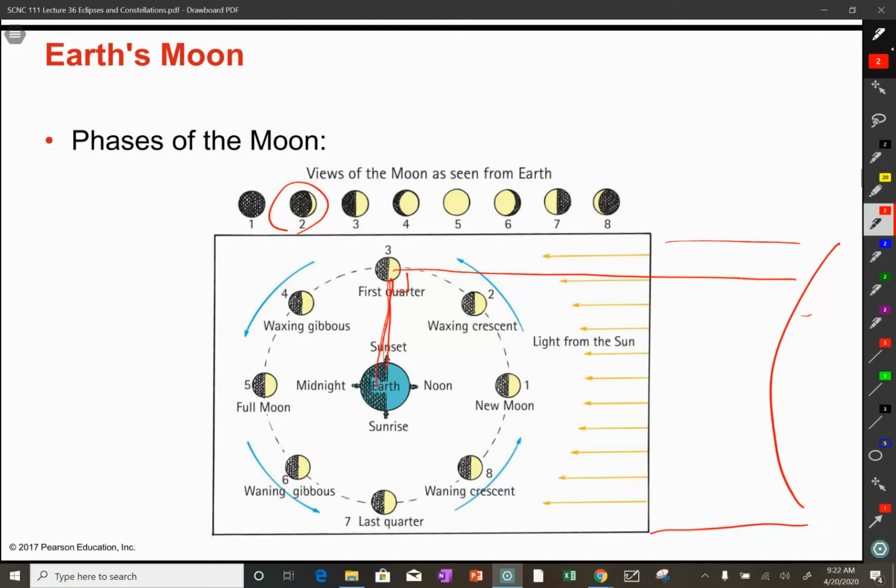Keep going, it's still waxing because it's growing. Over here, now if you look at the moon, what you see is most of it is lit up and only a small fraction is not. So that's like this here, and we call that a waxing gibbous. Gibbous means humpback or pregnant. And then finally here you have a full moon because the sun is lighting up the entire side of the moon that the earth sees.